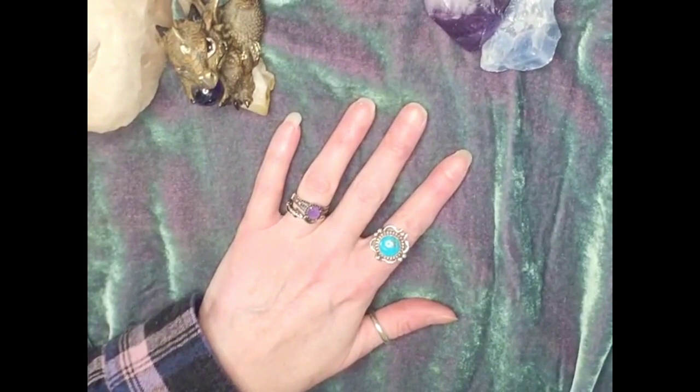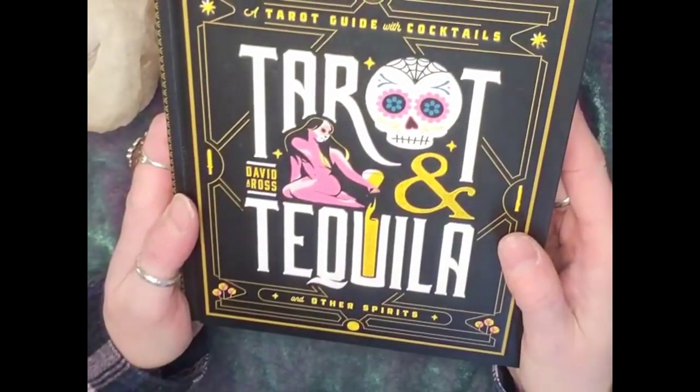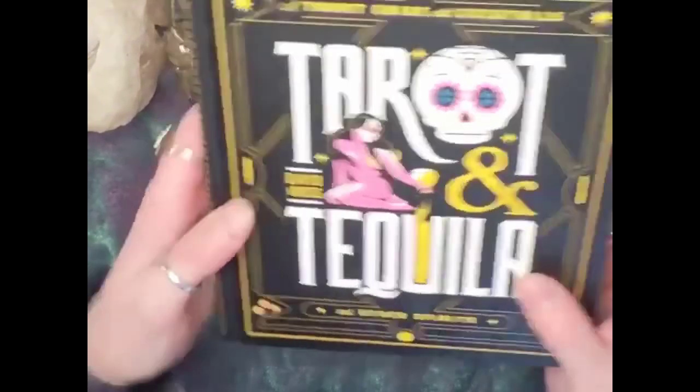Anyway, so that was the Yuletide Tarot, the Magic of Midwinter. And that is all I have. Oh no, I have one more thing. I was going to show you, I had one tarot book that definitely falls under kitsch. And it is Tarot and Tequila by David A. Ross. And I love this book.